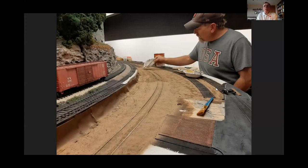Rick Bacon is another person who is very instrumental in building the railroad. Here's Rick working on Mount Union. This is his trackage here. I'll show you some pictures of Rick's work. He's a phenomenal modeler. We call him Sarge because he's recently retired from the military, Master Sergeant.